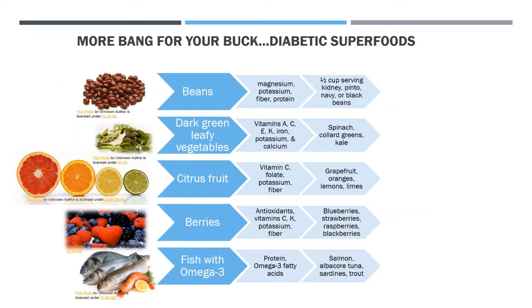More bang for your buck. Diabetic superfoods. Beans. Beans are a good source of magnesium, potassium, fiber, and protein. Just a half a cup of beans is a full serving that provides you with a good source of protein and fiber.